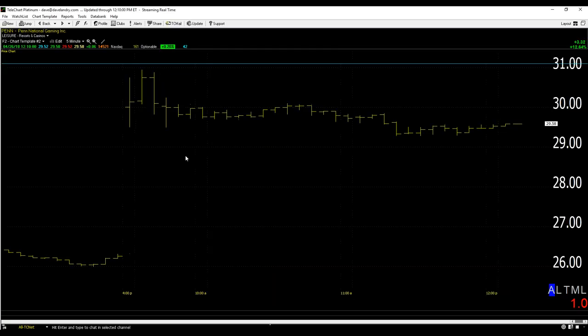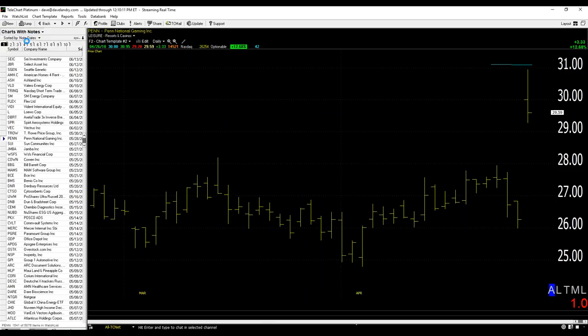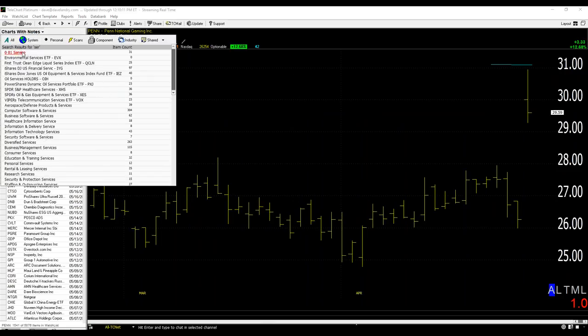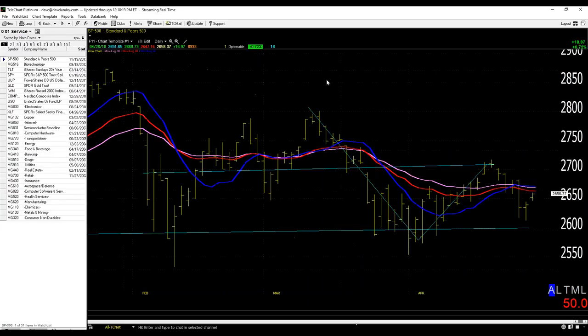So those are the two different things you can do when you get caught up in one of these fast moves on the open or opening gap reversals. Let's take a look at the overall market. And there's a couple of things I want to show you in the sectors. Not a lot, but a couple of things I've been preaching lately.